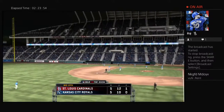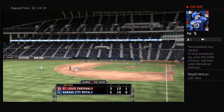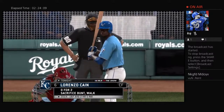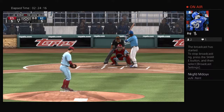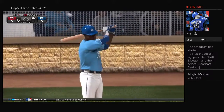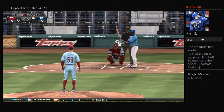One left for the Cardinals. This ball game still tied 5-all. Lorenzo Cain will lead it off now in the home half of inning number 10. And he catches the inside corner for a called strike. 0-1. And you can see him trying to be a little bit more patient here. He's got 2 strikeouts already, but he's got to be careful not to fall too far behind.